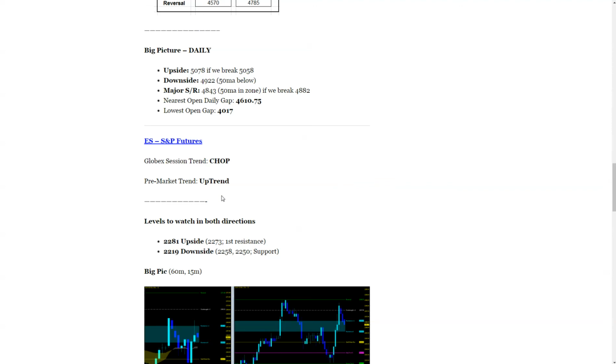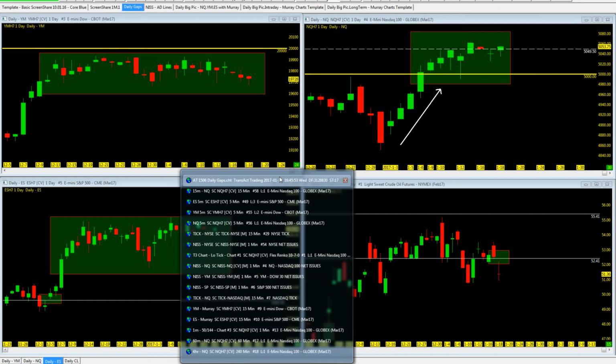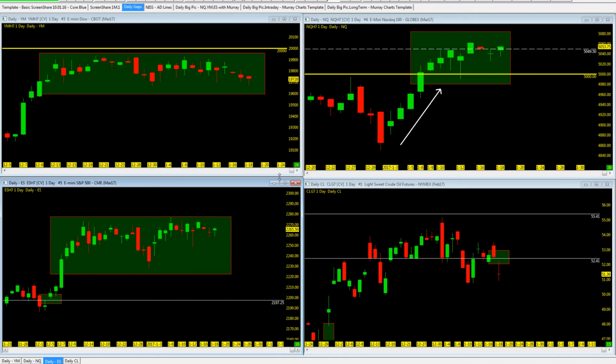Taking a look at the ES, same picture, chop, up trend, looking both 81 and 19 as we have been for some time now, but with any movement in each direction, looking at those small intermediate support and resistance levels on the charts as well. All right, let's jump right into the charts as we have been consolidating.